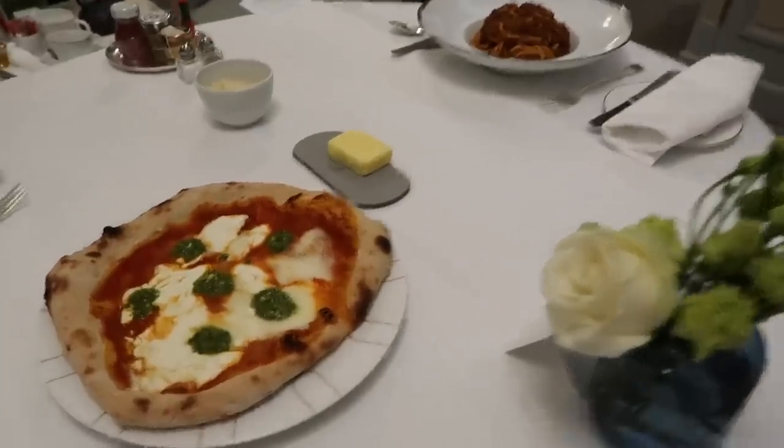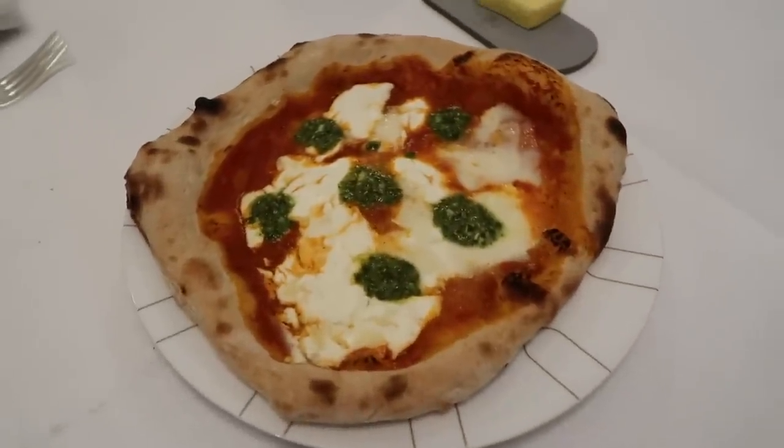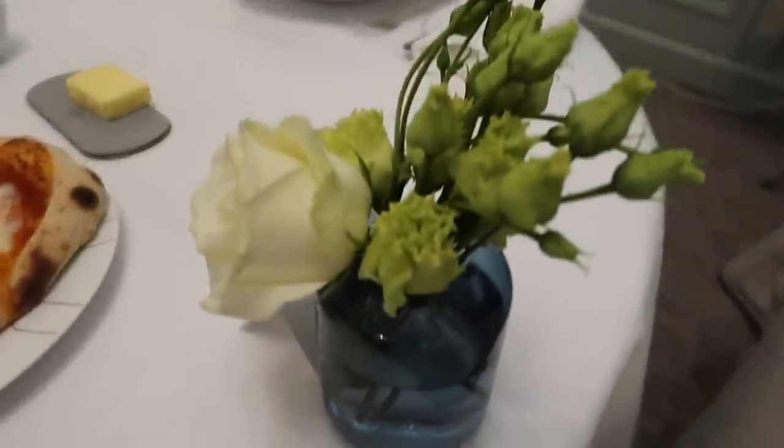Alright guys, a super quick dinner before the party. We don't know if the party will have food. We're starving. Have some spaghetti bolognese and pizza and a cute little flower.